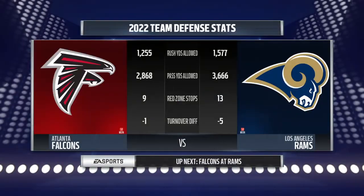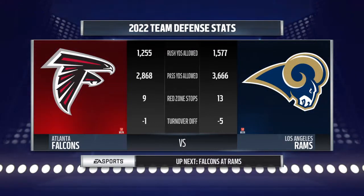Today's matchup features two teams eager to come away with a late-season win. It's the Falcons going up against the Rams.